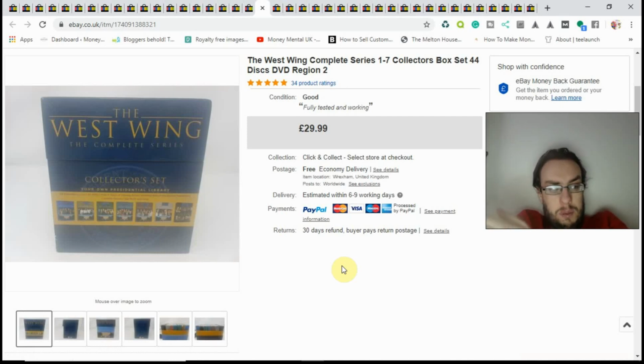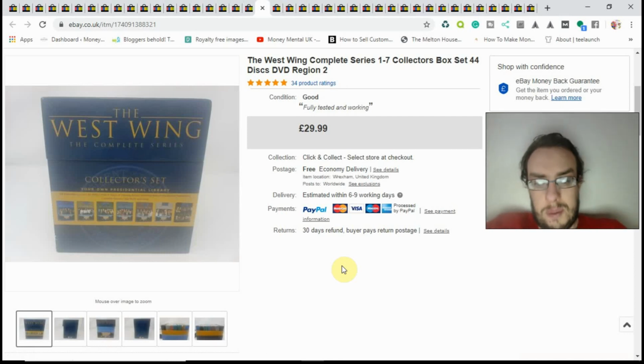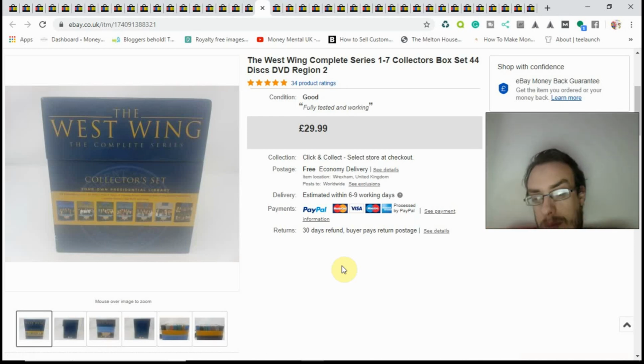I always pick up these West Wing complete series when I see them, because they do tend to sell fairly quick. The first one I had sold for 25 quid. The second one I sold for 27. The next one was 25. So I expected I'd get about 25 for this one, with the condition of it, or slightly less. But I listed it for 30 anyway, because I thought, coming up to Christmas, people are looking for their box sets and whatever, they might pay a bit more. And yeah, it sold for £29.99, free shipping.